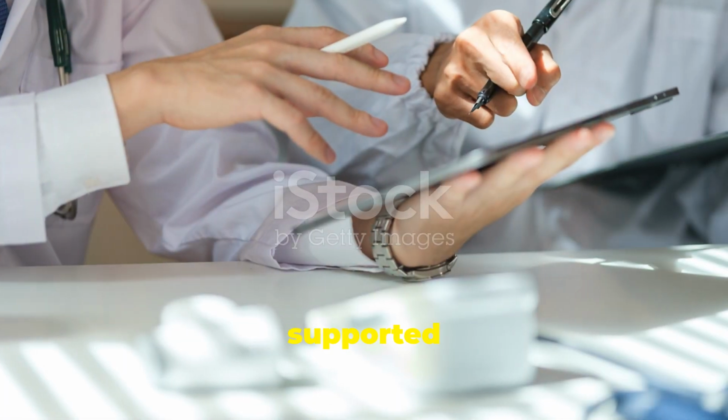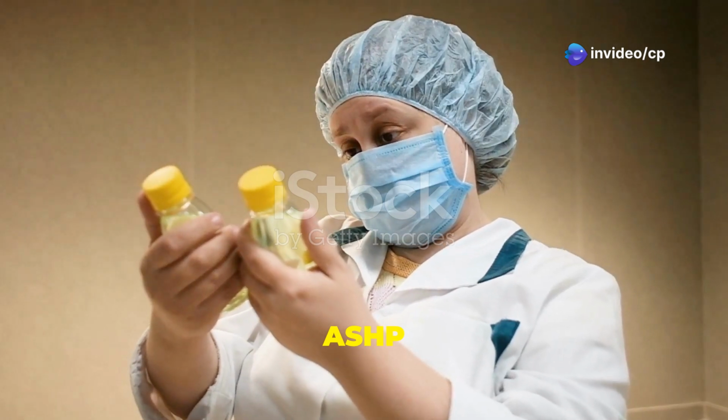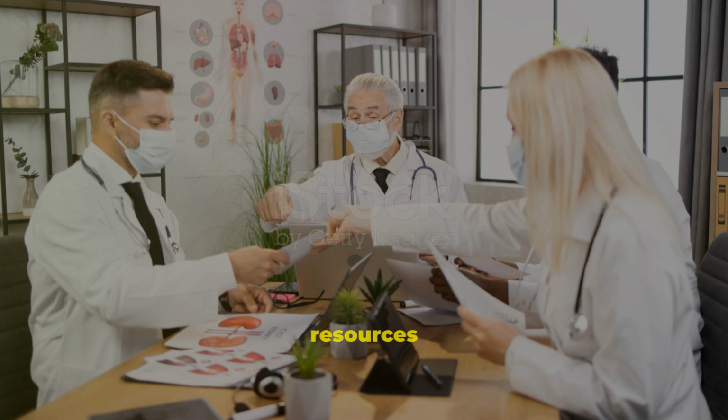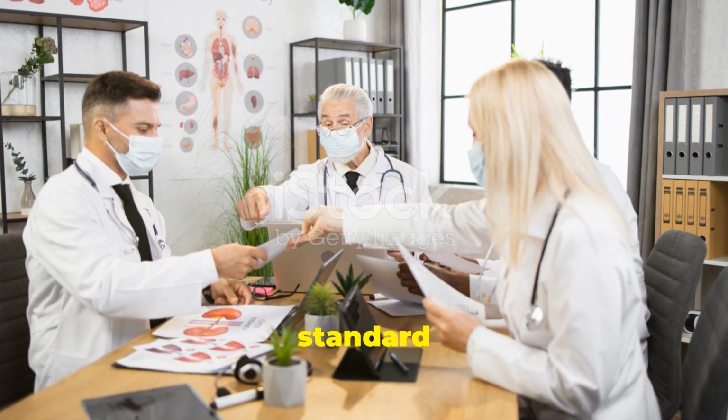Our work is supported by accredited medical references, such as the American Society of Health System Pharmacists, ASHP, guidelines, and the Journal of Clinical Pharmacy and Therapeutics. These resources provide evidence-based practices to ensure we're delivering the highest standard of care.